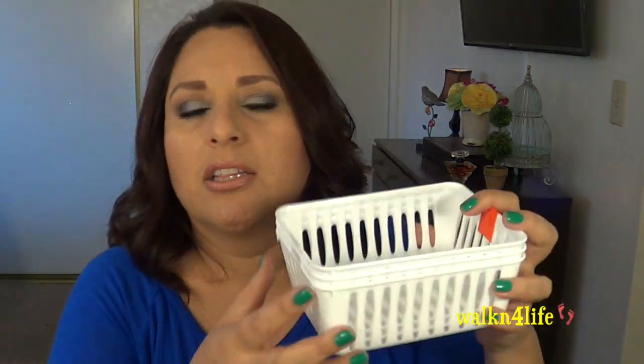You get three for $1. And the reason why I got these is because right now I'm doing a project pan, and I have all my makeup in here, which is fine, but oh my goodness, it is such a pain to find things. So I need to separate it out a little bit, like do the shadows together, the lipsticks together. This way I'm not digging for it, and it's just not being a pain. So three little baskets so I can separate my project pan makeup. So that's why I got that.